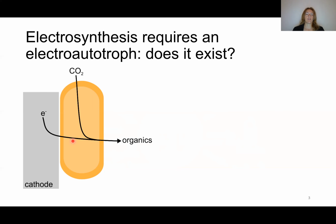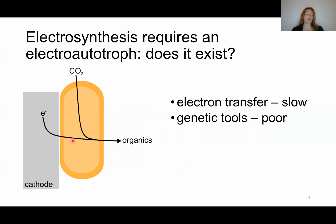However, there are some big challenges with doing microbial electrosynthesis with wild microbes. One of them being that the electron transfer rates on a per cell basis are relatively slow, and we don't have the genetic tools for these organisms to be able to make them work better or produce specific organics like a bioplastic molecule. And this can be for multiple reasons. This could be because it requires a whole community to catalyze the electroautotrophic metabolism, and we don't currently have synthetic biology tools to modify communities as a whole.